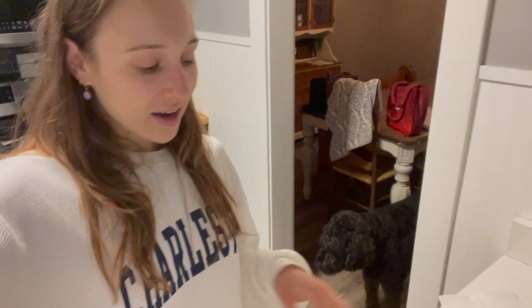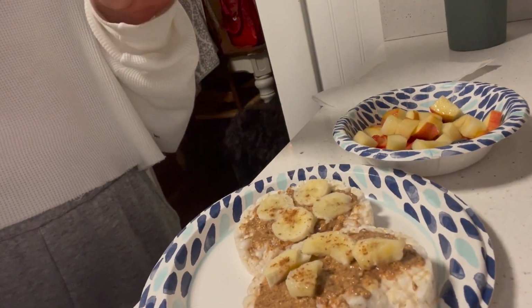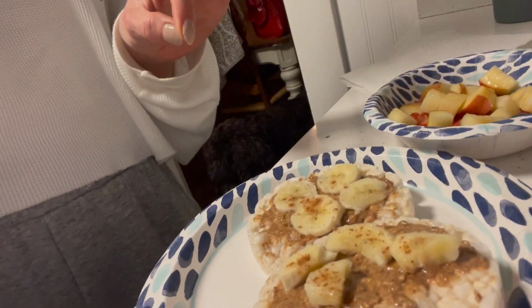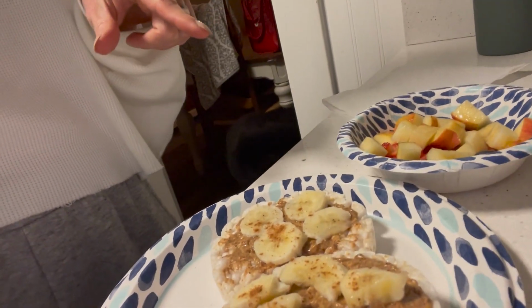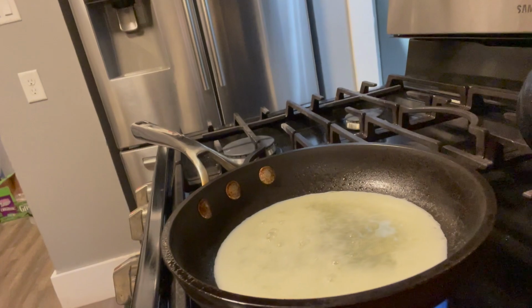So we are just finishing up making our snack. We have rice cakes with almond butter and banana. I almost said almond butter and peanuts. Almond butter and banana. And then my bowl of fruit. It's strawberry, blueberry, apple with honey drizzle. And then we have our egg whites cooking. And while we eat this, our nightly routine is I watch Justin play Fortnite and then we go to bed.